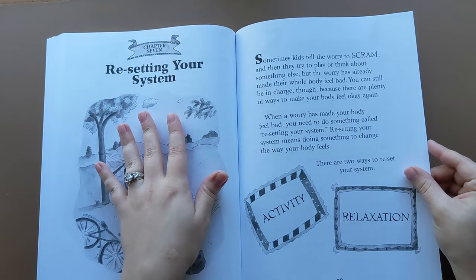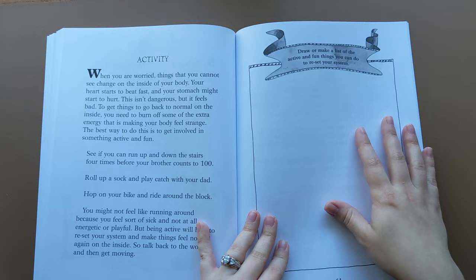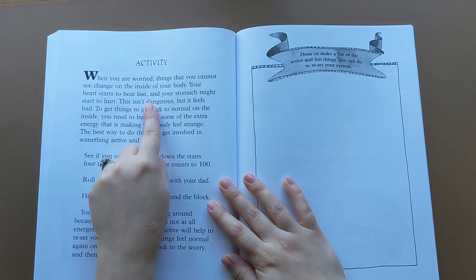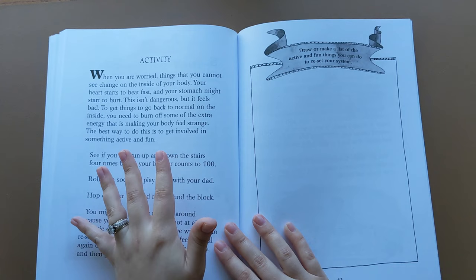Chapter 7 is resetting your system. So this will be some relaxation and mindfulness exercises and activities that they can do to calm themselves down. And it gives them some signs to look for. If your heart starts to beat fast or your stomach starts to hurt, and you know that you're not in danger, but it feels like you are, you might need to do some things to make your body calm down.